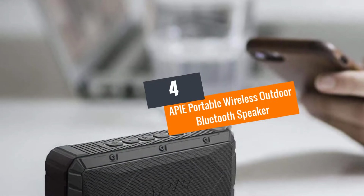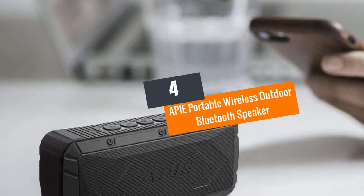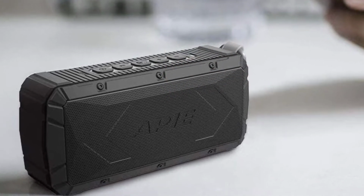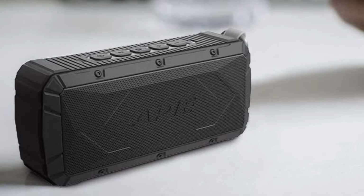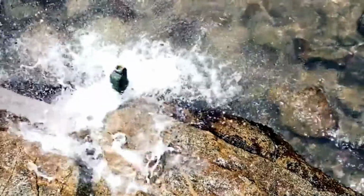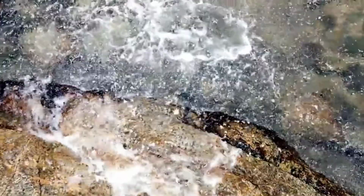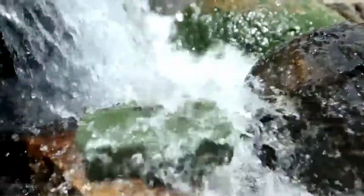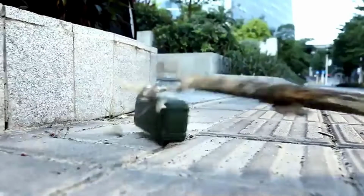At number 4. AP Portable Wireless Outdoor Bluetooth Speaker. With a weight of 11.5 ounces and product dimension of 7.3 by 2.8 by 4.5 inches, this best outdoor speaker is perfect for camping, outdoor, indoor parties and a lot more fun activities. Its features include a high-definition stereo sound with an impressive volume.